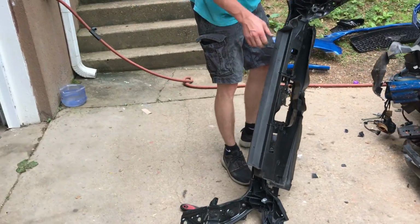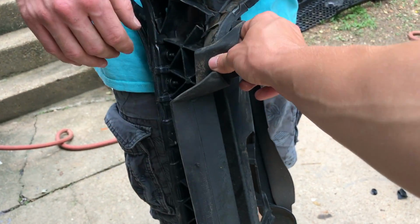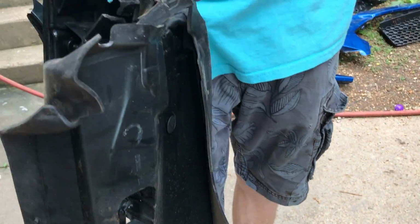Nice. That's the radiator support. Kind of exposed everything, right? Yeah. You're gonna need all this for the new radiator support, so you got to keep it all. Try to keep it intact. Put it in the junk pile.